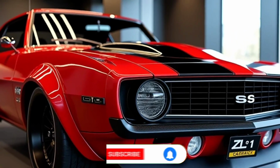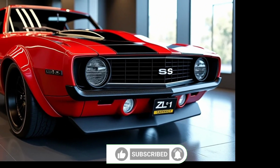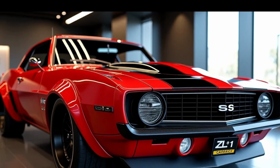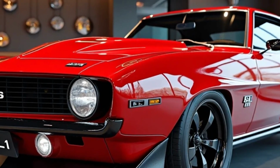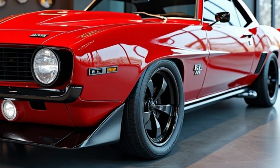We're stepping back in time to the golden era of American muscle cars, and we're going to explore one of the most legendary Chevrolets ever created, the rare 1969 Camaro ZL1. This isn't just any Camaro. This is the ultimate expression of Chevy's performance ambitions in the late 60s. A car built for the track, but legal enough to drive on the street.